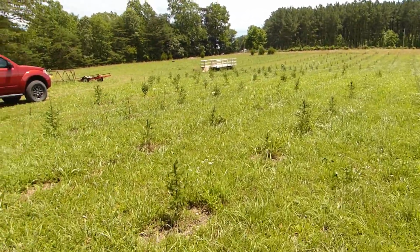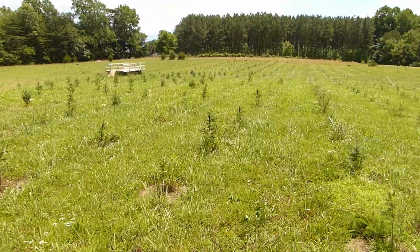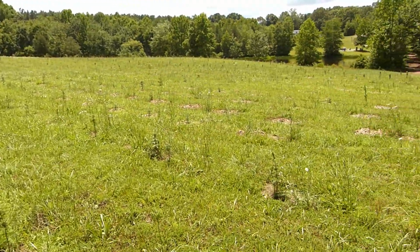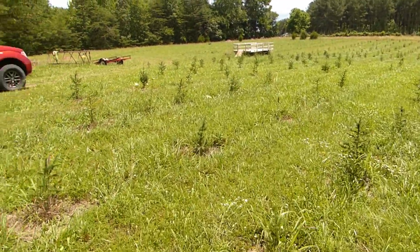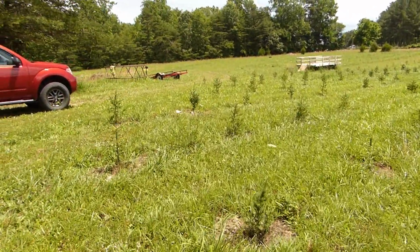And we haven't had crazy drought, or during the dry spells that we've had so far this year, we've been able to water. So not a lot of brown trees. I'm real happy about that, because this time last year, we were already starting to see a whole bunch of brown trees that weren't gonna make it.